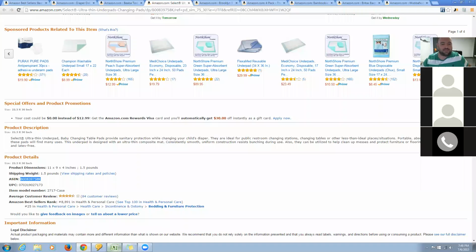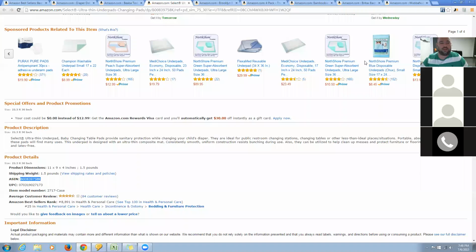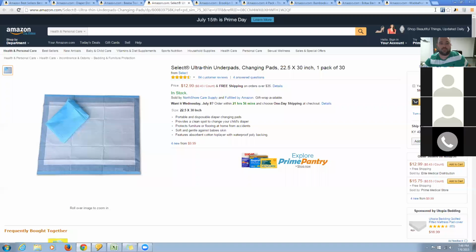Perfect. This item's actually perfectly in our range too. Select ultra thin changing pads. Probably should be in baby, but $12.99.